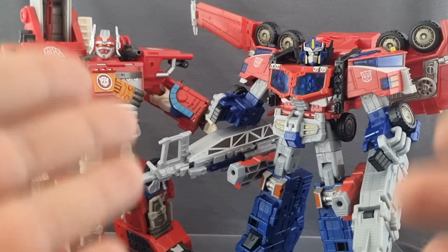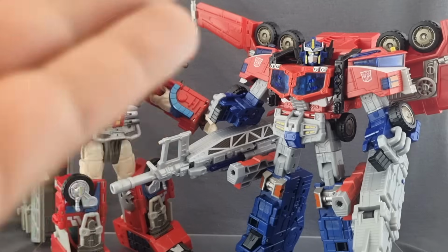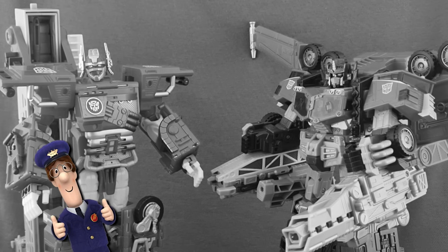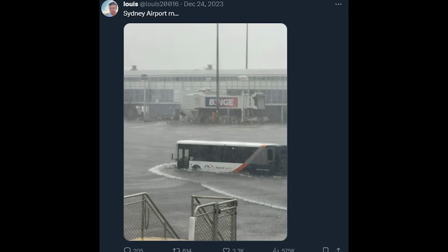So it's really difficult to compare these two, and please ignore the change in lighting. I had to do this the next day because the rain settled in and it was way too loud to record the rest of it. So yeah. Oh god. Oh, it's raining again. Yeah, the shit was so torrential that it ended up flooding the airport.